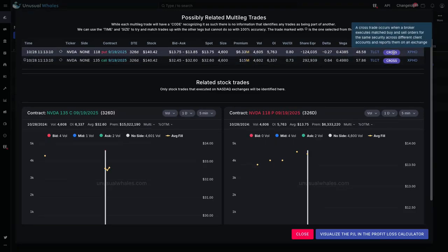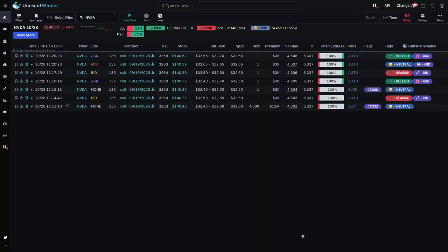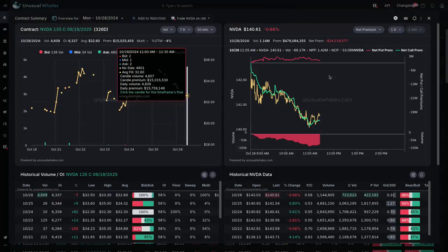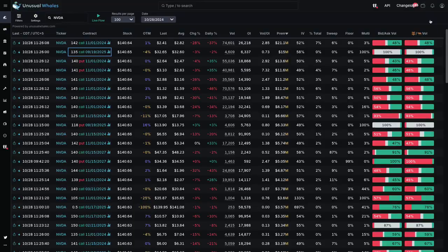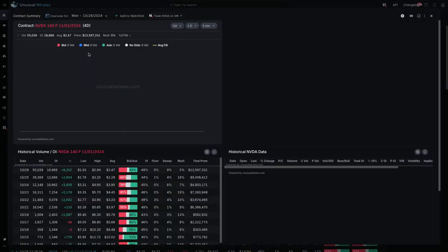Cross trade occurs when a broker executes a matched buy and sell order, same security across different client accounts, and reports them. So sometimes with these mid cross, it's kind of just noise, doesn't really necessarily mean anything. Could be somebody bought or sold or closed for that buyer or seller. But it's always something to take a look at just in case. And I think Unusual Whales makes it real easy, as you saw, for me to just granularly drill right down into that transaction in real time, because you get served the flow in real time.